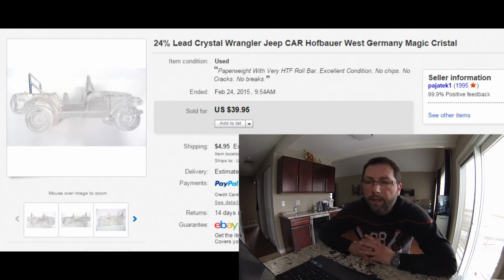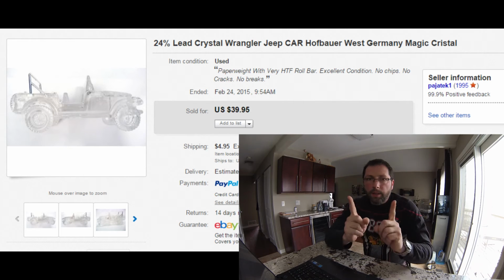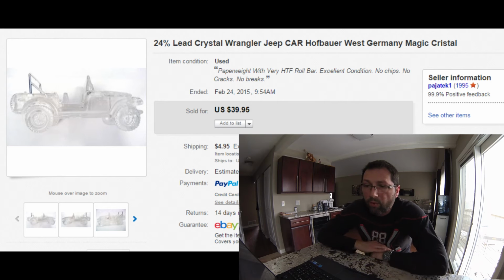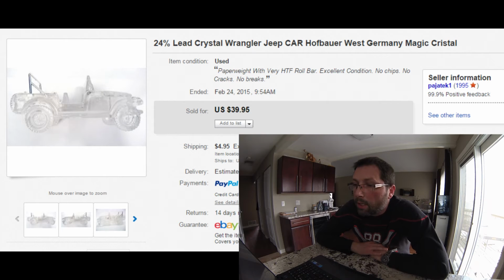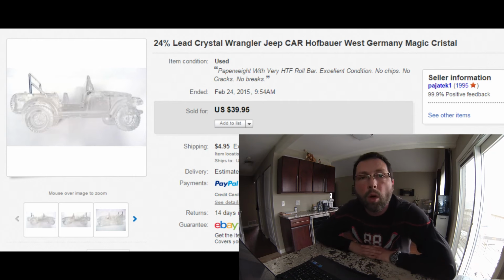This was an interesting item. I found this in a local thrift shop here in my town. This thing was about this big, about this thick. 24% lead crystal Wrangler Jeep. Now this was made in West Germany. Anytime that you guys find something that says West Germany on it, obviously it's vintage already, because this is before the era when you had East and West Germany, before the Berlin Wall came down. So people will scoop things like that up.